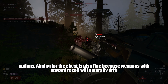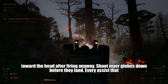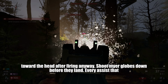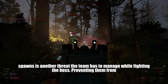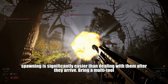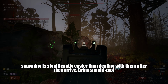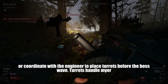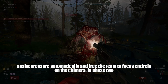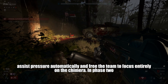Aiming for the chest is also fine because weapons with upward recoil will naturally drift toward the head after firing anyway. Shoot Mire globes down before they land. Every cyst that spawns is another threat the team has to manage while fighting the boss. Preventing them from spawning is significantly easier than dealing with them after they arrive. Bring a multi-tool or coordinate with the engineer to place turrets before the boss wave. Turrets handle Mire cyst pressure automatically and free the team to focus entirely on the Chimera.